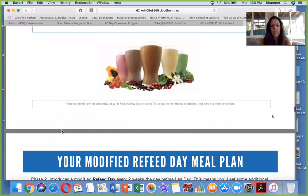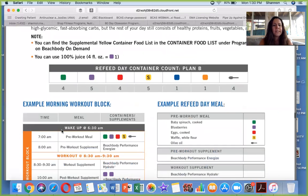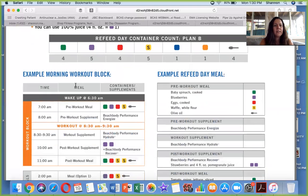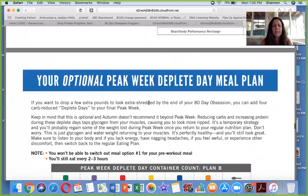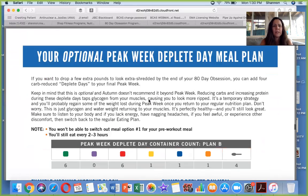I just already know because of the way I lay them out. So this is an example morning workout block. It just goes through all of the different options for what you're going to do, how you're going to eat, and set up your food. So you're going to want to go through this.